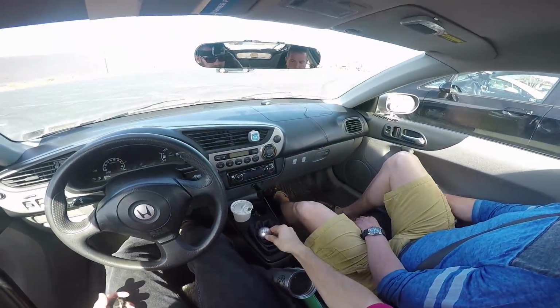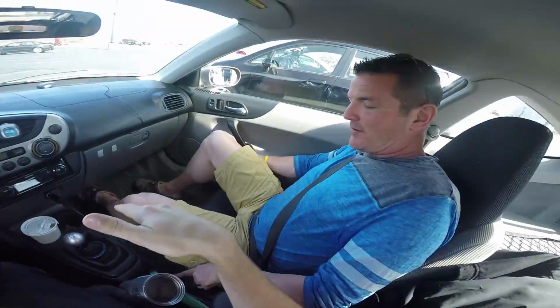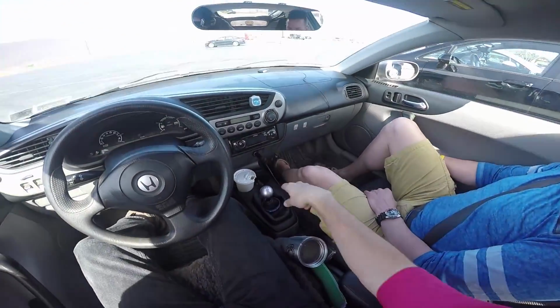Where do you normally leave it? First gear. First gear. And it has an e-brake, but I don't use it because it sticks. Oh. Drum brakes in the back.